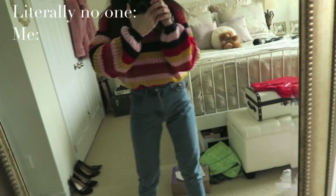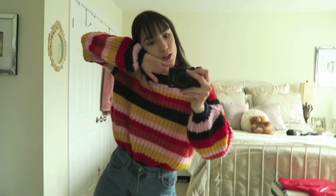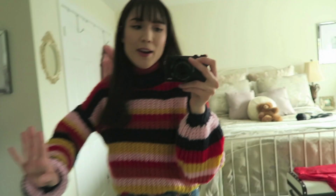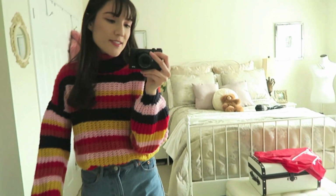If you're wondering more about this gorgeous outfit, I'm sure you are, I have this big colorful sweater, these pants from Pull & Bear. They're just regular denim. You guys know I rarely wear jeans ever, but I do own a pair of jeans just for days like this where I need to do manual labor.